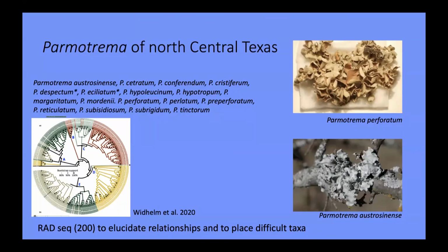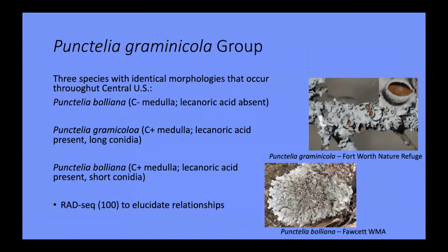Now, these differ in morphology and chemistry, but we also need to use some other tools. And so we're proposing to use a technique called RAD-seq. I'm not going to go into it. It's a means of extracting a lot of DNA to elucidate relationships and to place difficult taxa where they belong.